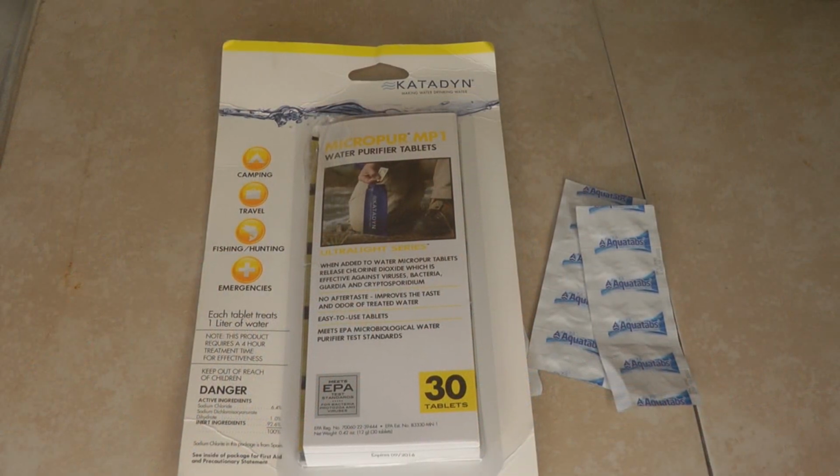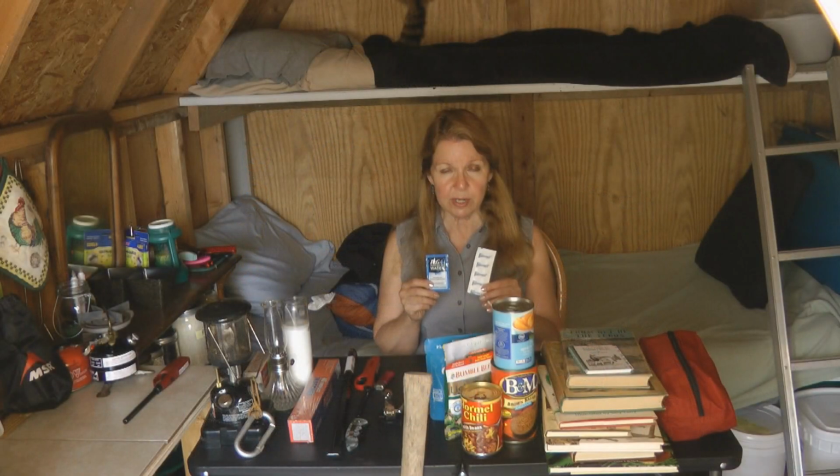You can also buy tablets and packets that you can add to water, and you stir it around and let it sit for different amounts of time, and that will purify the water as well. Whatever kind of tablets or packets you choose, make sure you read the directions carefully. The directions vary from manufacturer to manufacturer.